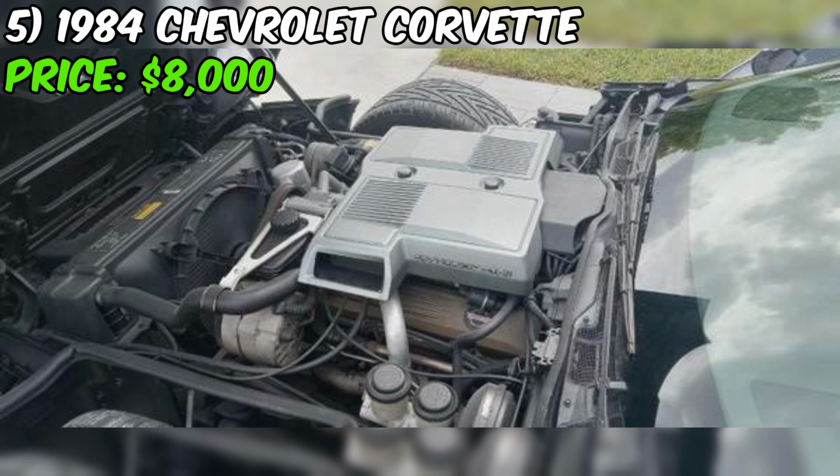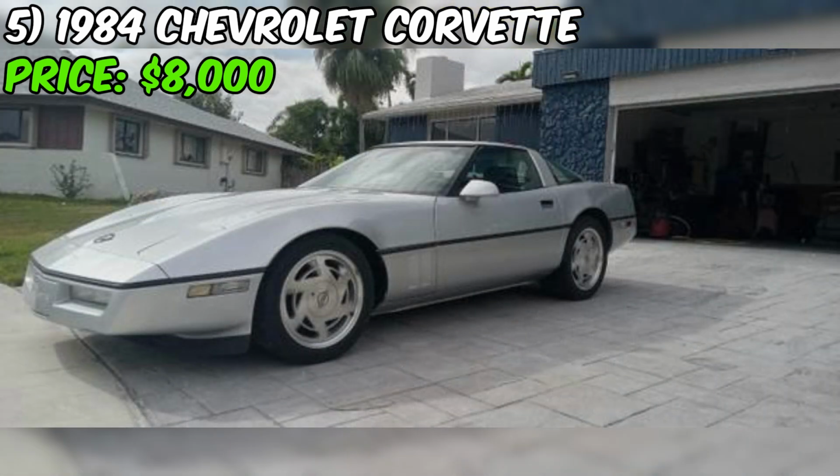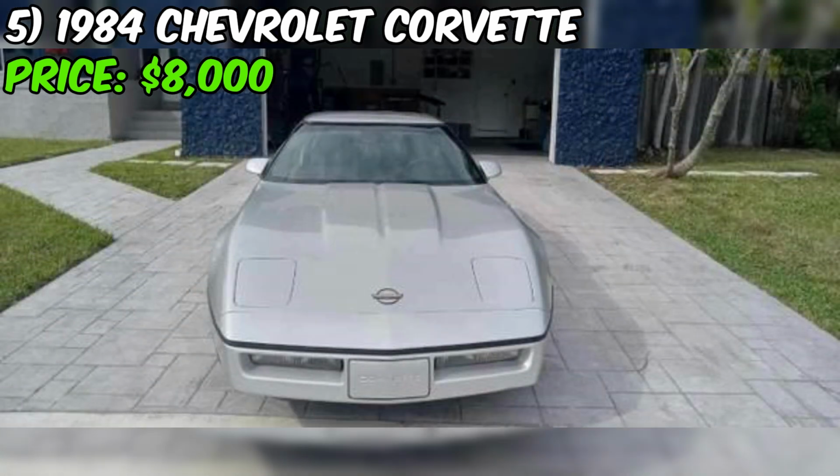Now, let's dive into the details that make this Corvette stand out. The seller mentions that the car still sports its original silver paint, which is a testament to how well it's been cared for over the years. The interior is described as being like new, suggesting that the previous owner really went the extra mile to keep this car in top shape.